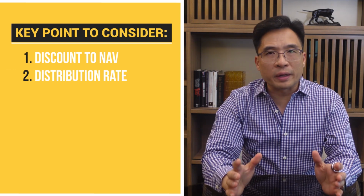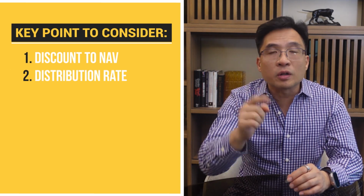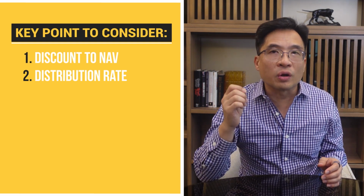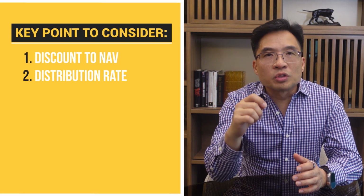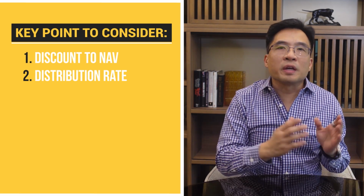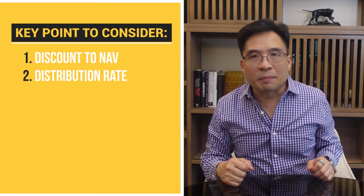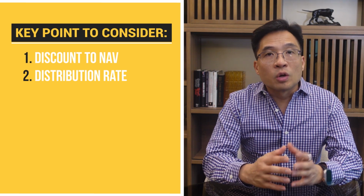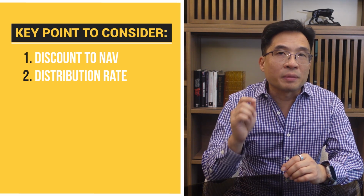Number 2, distribution rate. Closed-end funds are known for their high distribution rates or dividend rates. But be cautious. Make sure that the distribution is sustainable and not just a return of capital. Look beyond the headline distribution rate. Analyze the fund's distribution policy to understand the sources of that distribution. Is it coming from income generated by the fund's investments, capital gains, or a return of capital? Sustainable distributions are typically funded by income and capital gains, while return of capital can be a red flag if it's not part of the planned strategy.